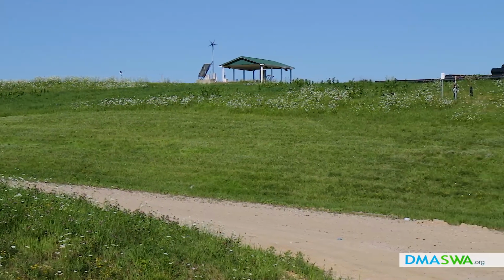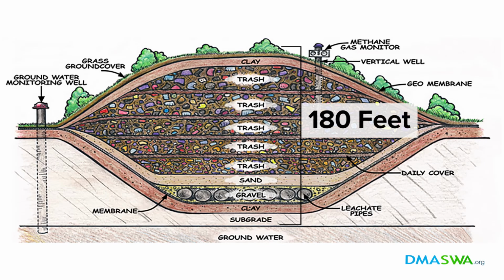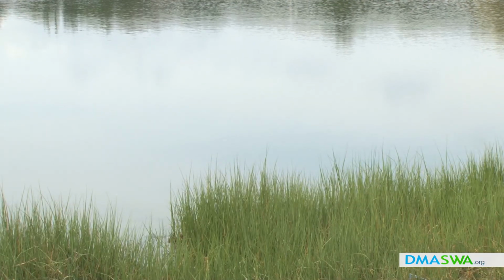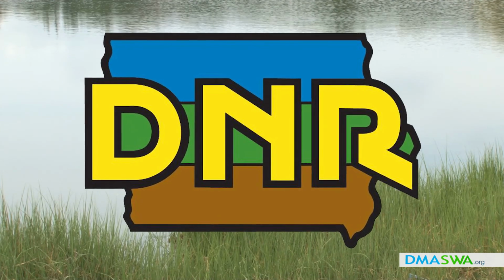We're standing on a landfill created in 1976. There are 180 feet of trash in this hill. That's almost as tall as an 18-story building. Our main job as a sanitary landfill is to protect the groundwater, so we work with the Department of Natural Resources on everything we do.